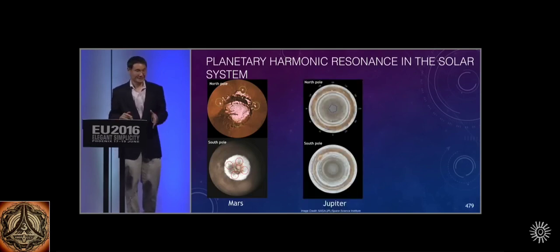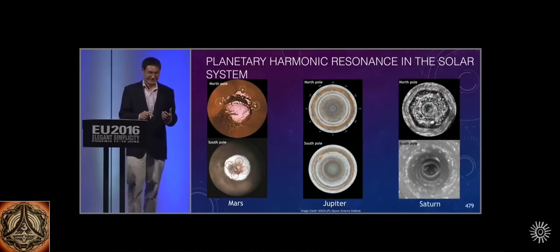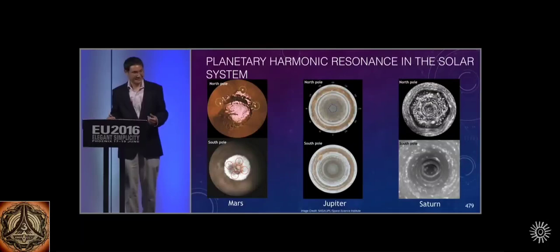And Jupiter, we're not quite sure. But of course, the popular one is Saturn. We've got six, the hexagonal shape at the pole.